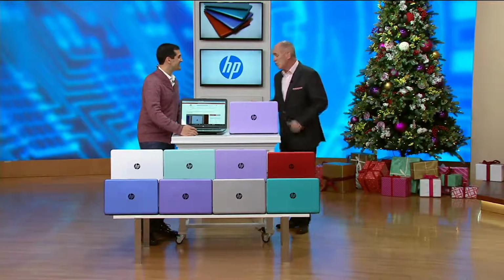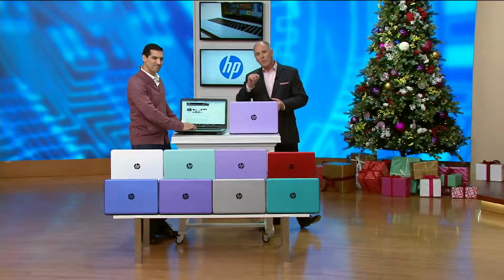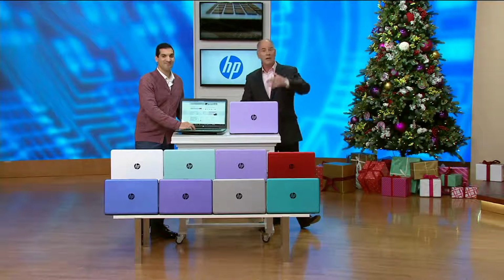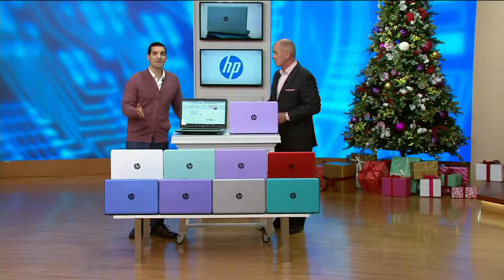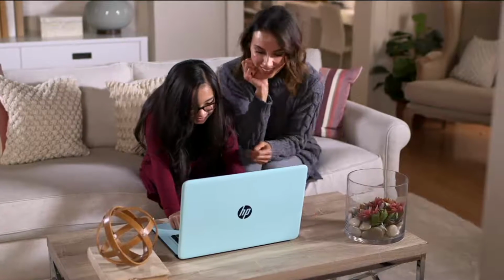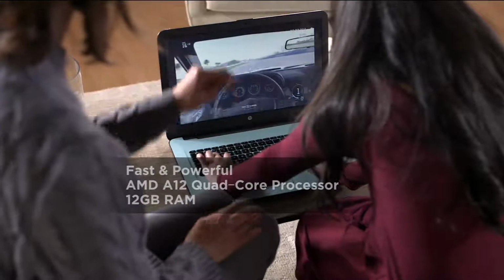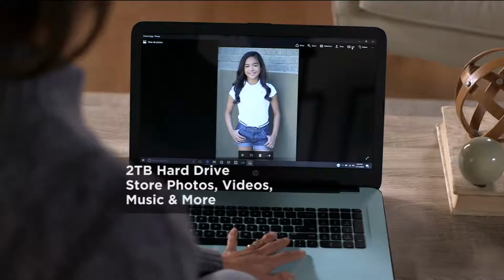Alex, let's dive into it again. We challenge anyone, get a piece of paper and write down some of these features that we can make available here that no other retailer can touch, and then check around. Yeah, and I did it myself. I went online, I looked at all the circulars. You're not going to find a machine that has this powerful performance. Of course, we're talking again about that AMD A12 quad-core processor, which is incredible. Great for multitasking and running programs.